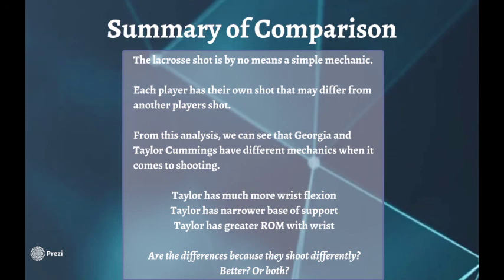Now, obviously, Taylor Cummings has a lot more experience than Georgia playing the game, and she's at a much more advanced level. But that's not to say Georgia's shot is wrong. They're just different. They have a different type of shot. Not every lacrosse player is the same. So we leave you with this question. Are there different kinds of shots that both work? Or is one just substantially way better than the other?